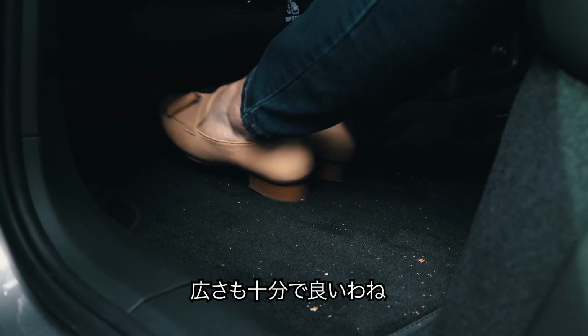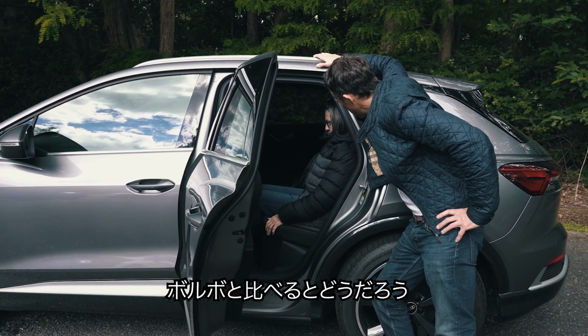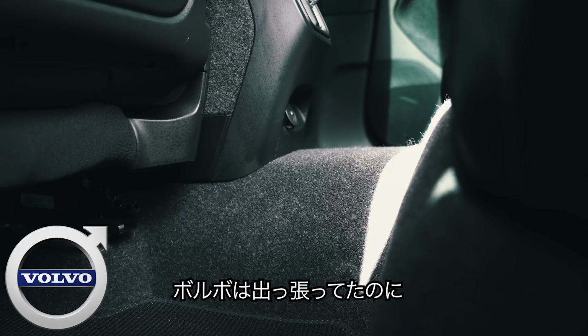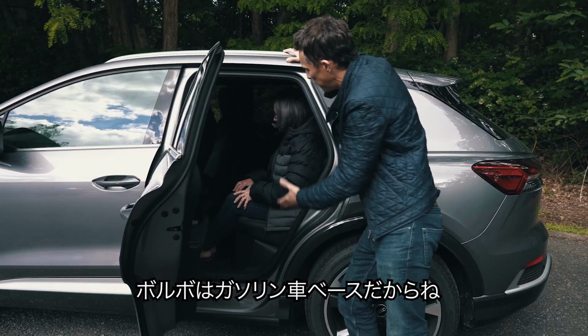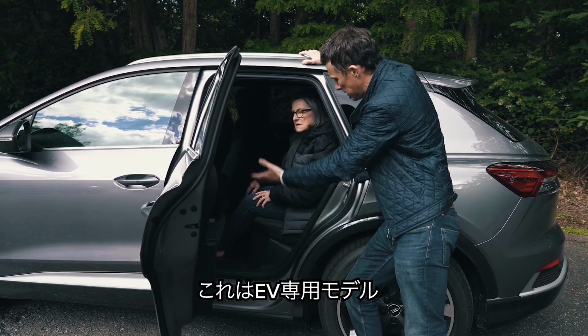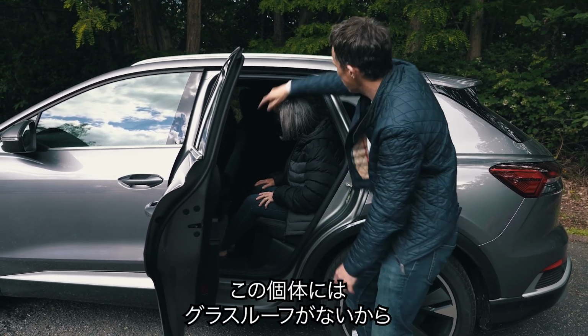Right, what do you think about that? Oh, it's lovely. Very nice. More space than the Volvo, or similar? Well, it's flat here, isn't it? And wasn't the Volvo? You see, the Volvo is designed originally as a petrol car. This one is an electric car. You haven't got the glass roof though.